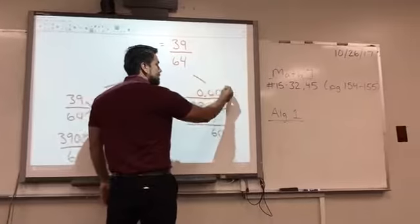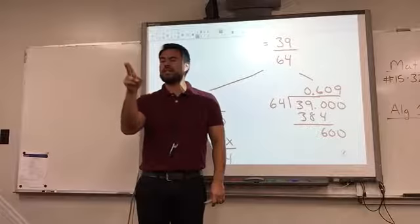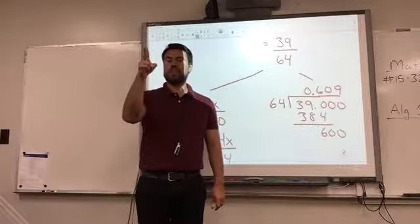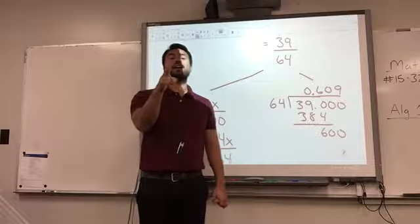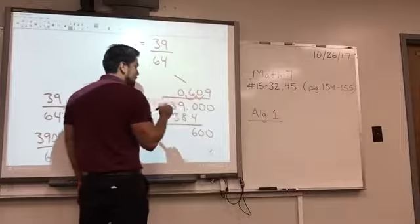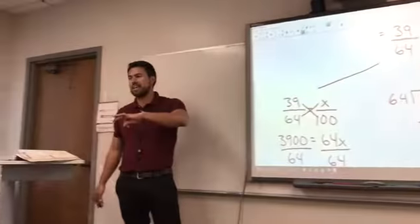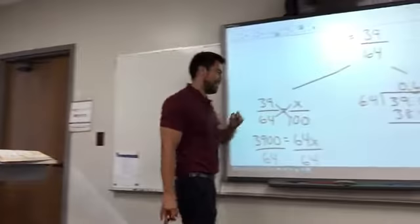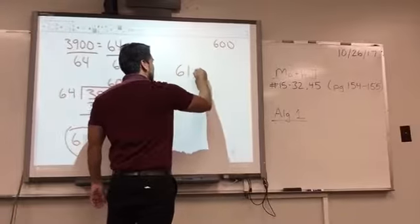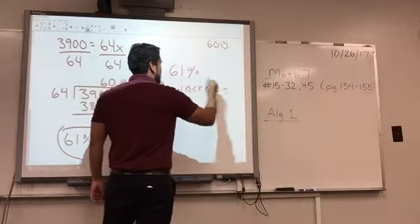Well, if I get this as my decimal, do you guys remember, what do I have to do to change it to a percent? Okay, multiply by 100, which means you move that decimal twice to the right. So I'm going to move it twice to the right. 1, 2. So it'd be 60.9%. But we round it to 60. Anybody? 61%. And we have to state if it's an increase or decrease, 61% increase.